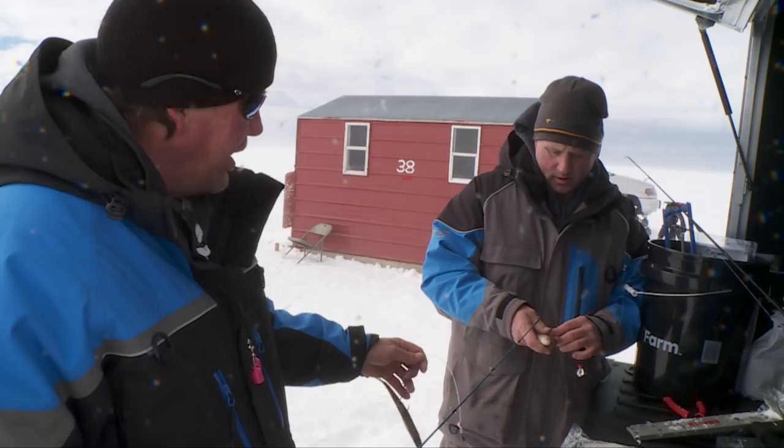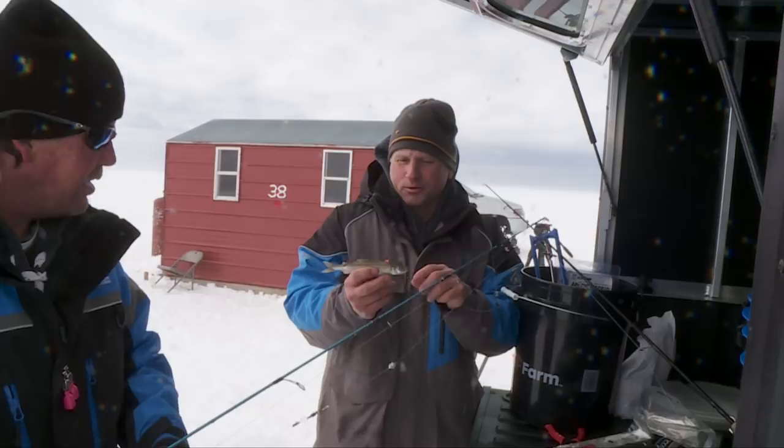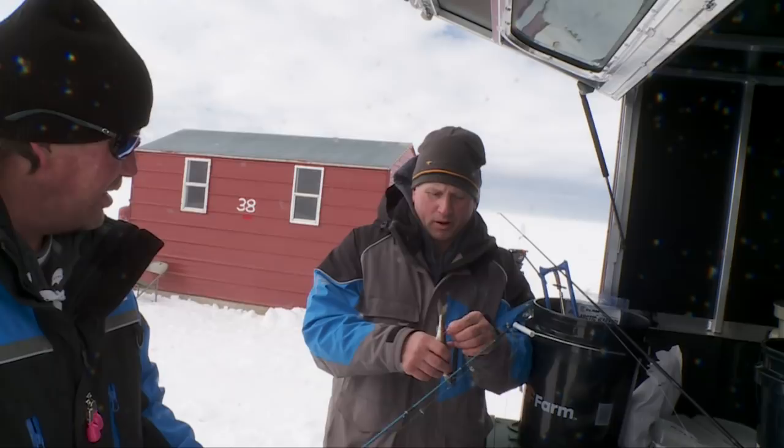Another thing on these too, with pike, a lot of times pike are typically grabbed by the head, but sometimes they do grab by the side. With these double treble hooks, it's pretty much money either way, because they're going to get a hold of one of those hooks no matter what. So they both have their purpose.